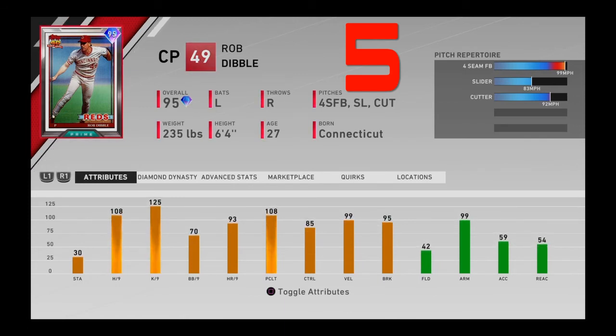Fastball, so electric. And you know when he comes in, he's just going to shut the door 90% of the time, unless they can catch up to the fastball. Even then, the cutter is still deadly, and so is the slider. But a lot of people have trouble catching up to this fastball. Even if you're sitting on it, it is still incredibly hard to hit, especially in higher difficulties. That's why Rob Dibble is going to come in at number 5.